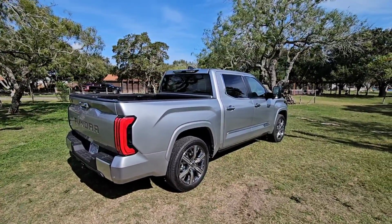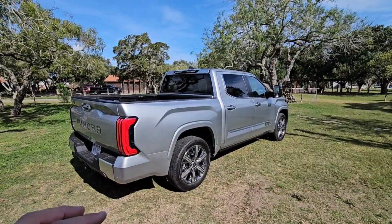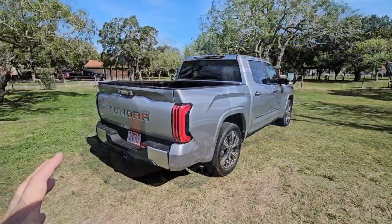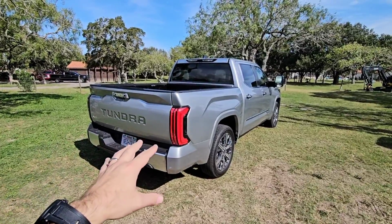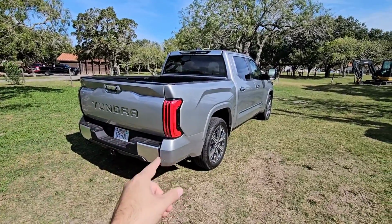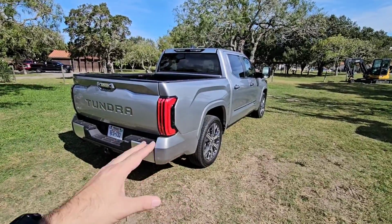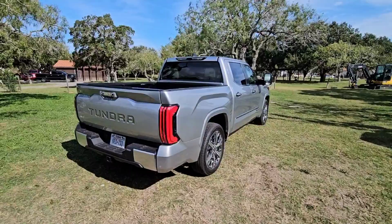I think Toyota has done a really great job with the redesign. There are some elements that are kind of lacking. Like, I do wish it had a steel bumper. I love this bumper in some ways because you have this step all the way across the top of it. You don't have to worry about just a small step there in the center like you do on most trucks. They don't have corner steps, but it's not a steel bumper, and I would like to see a steel bumper on this truck. That's really the only thing I think it's lacking.